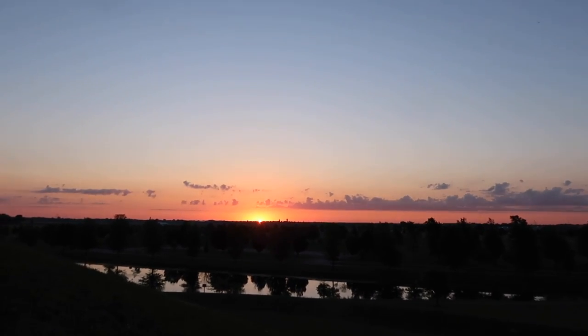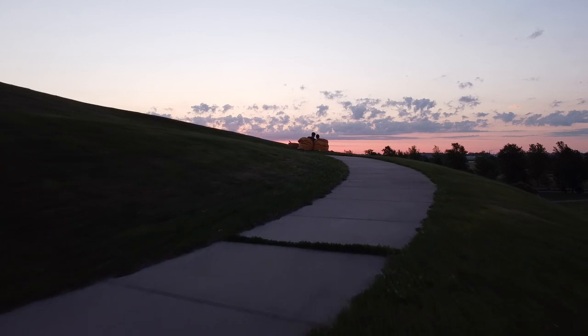Look, you can see the sun. Ooh, first glimpse of the sun.